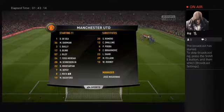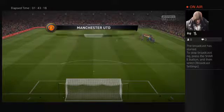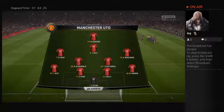They've shuffled their pack today, Manchester United. David De Gea starts in goal. Eric Bailly plays with Daley Blind in defence. Henrik Mkhitaryan plays with Memphis Depay in the wide positions. Marcus Rashford is the main man up front.